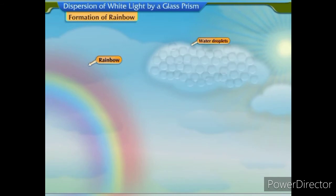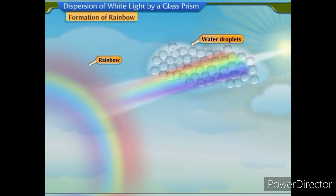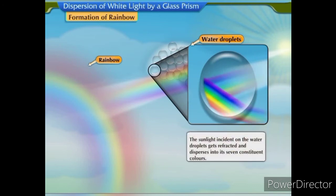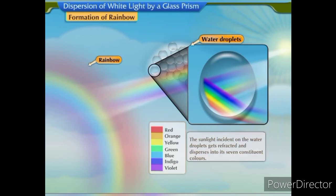It is interesting to learn that the suspended water droplets in the clouds act as many small prisms and disperse the sunlight into different colors. The suspended water droplets act as a small prism. The sunlight incident on the water droplets gets refracted and disperses into its 7 constituent colors.